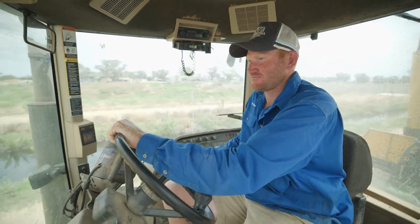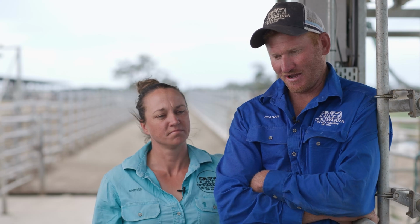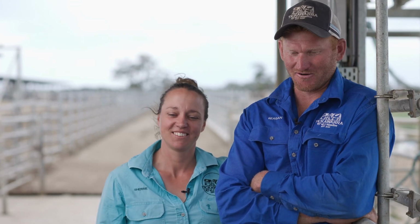So we decided that after being out there for 13 months, it was time to pack the girls up and walk them again back to virtually where they come from, but across the road.